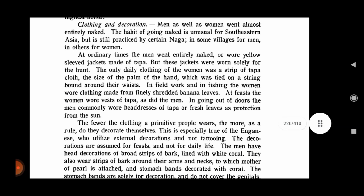Clothing and decoration. Men as well as women went almost entirely naked. The habit of going naked is unusual for Southeastern Asia, but is still practiced by certain Naga in some villages, for men in some, for women in others. At ordinary times, the men went entirely naked or wore yellow sleeve jackets made of tapa, but these jackets were worn solely for the hunt.